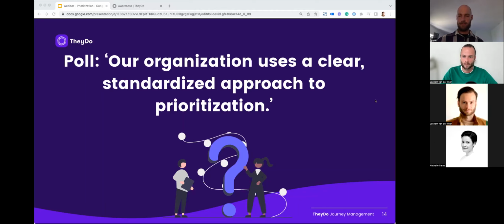Like everyone's big fans of Teresa Torres, I think that's her name, and they go into solution treeing and things like that. They can explore how they want, but at least if it's all on TheyDo and they can use that as a starting point, I think that's a great consistency to apply across a team. Fantastic. Thanks for sharing, Nathalie.